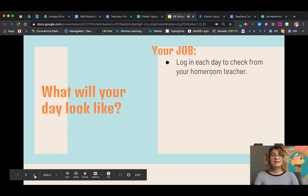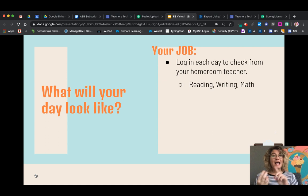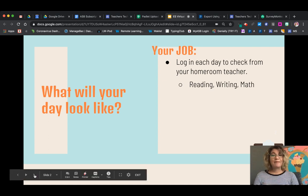So, your job is going to be to log in every day to either Seesaw or Google Classroom and check for a message from your homeroom teacher. They are probably going to post something for reading, for writing, and for math for you. So, that will be your job for your homeroom teacher. They'll probably also send you a message to talk about what the week will look like.